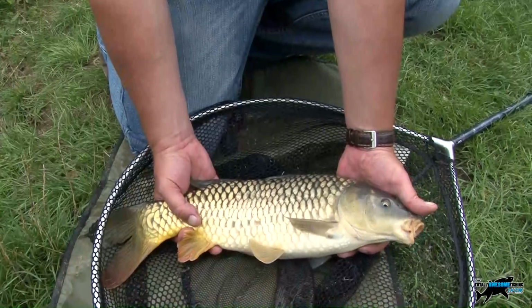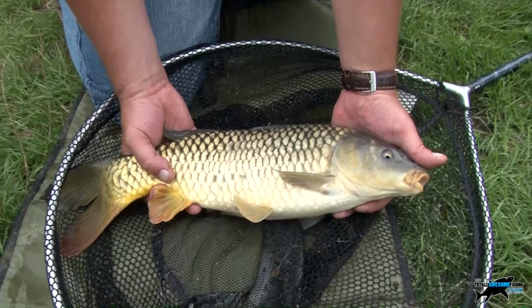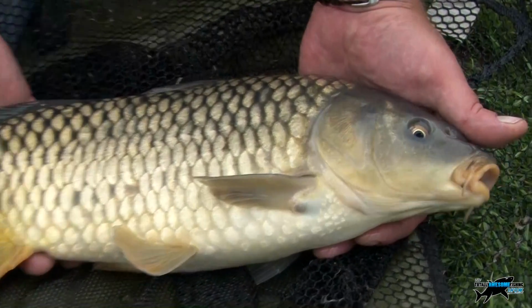That's the first fish of the day. Nice little common. Took about 20 seconds for the tip to go round. It's only about 2.5 pounds. Hopefully the start of better things to come and bigger fish today.